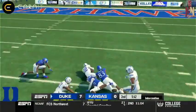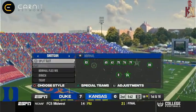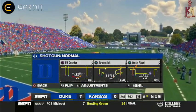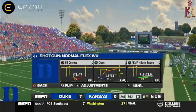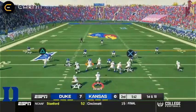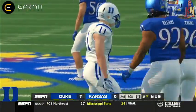Wants it all. In the air. Pitches out and the ball is up for grabs. They fall up. Momentum swings have been fairly even. And with so little separation, this game can be drastically changed on just one or two plays. Duke is up by a touchdown. And he's hit immediately.